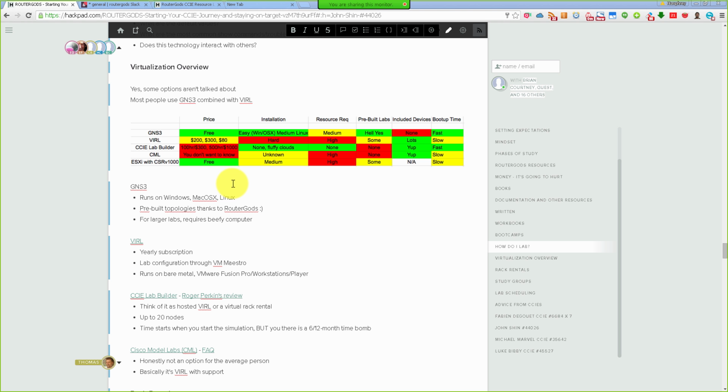Then we have something called CML, Cisco Modeling Labs. This is probably not going to be used for most people because the price is insane. I priced it out. The base price was $177,000 list. So if you get 50% off, you can get it for 70 or 80 or whatever. This was with the 100 nodes and the XRV license, so it's kind of crazy.